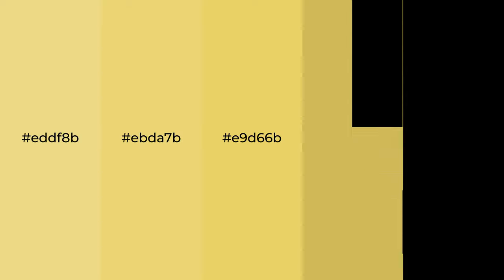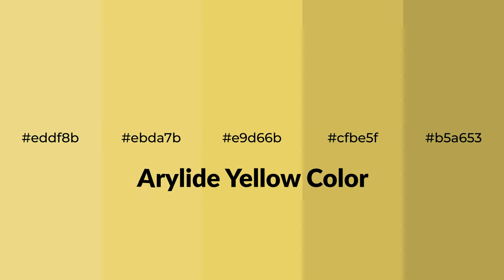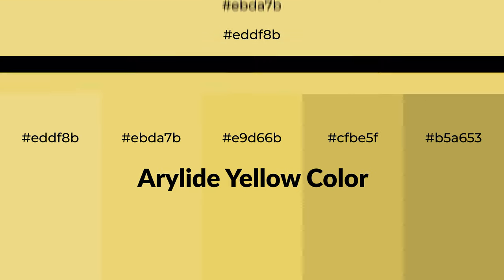Warm shades of Arylide Yellow. Color with yellow hue for your next project. To generate tints of a color, we add white to the color. And tints create light and exquisite emotions.